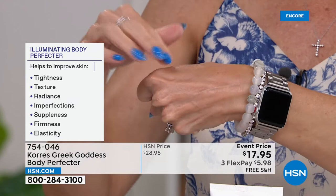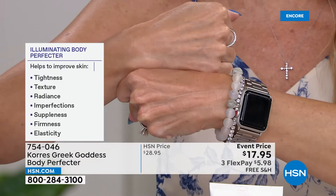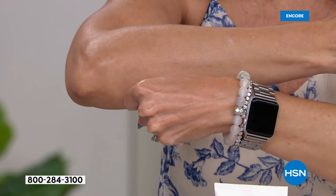So look at the difference in my hands. If you just look even at the veins and the discoloration, look how this hand looks like it matches my body more than it should on my hand. So it does have this tint to it, but put it anywhere you want the sun to reflect.